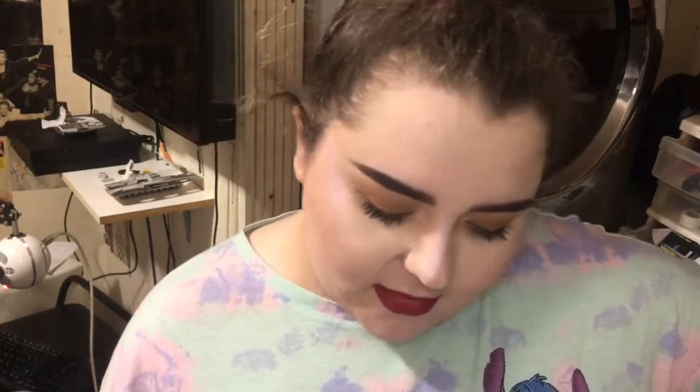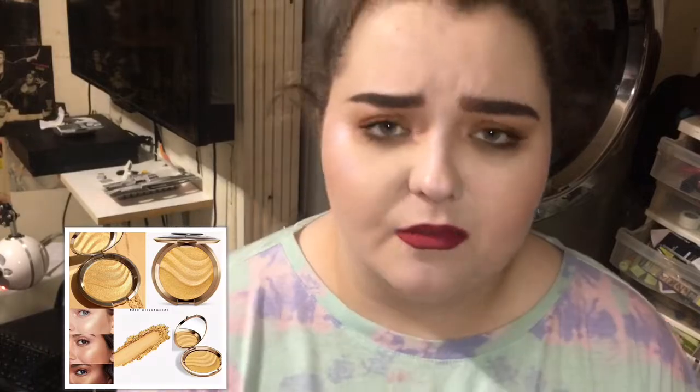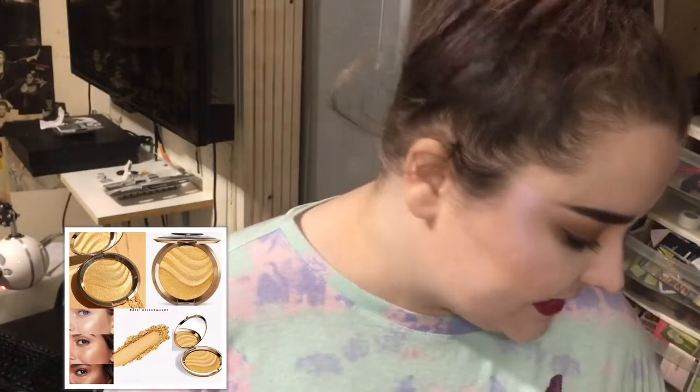Becca Gold Lava limited edition highlighter thing. I'm definitely not getting this. For one, gold does not look good on my skin, plus I already have Lime Crime's Opal's highlight, which has a beautiful gold in there, so I'm good with that. If you're into this, definitely go for it.